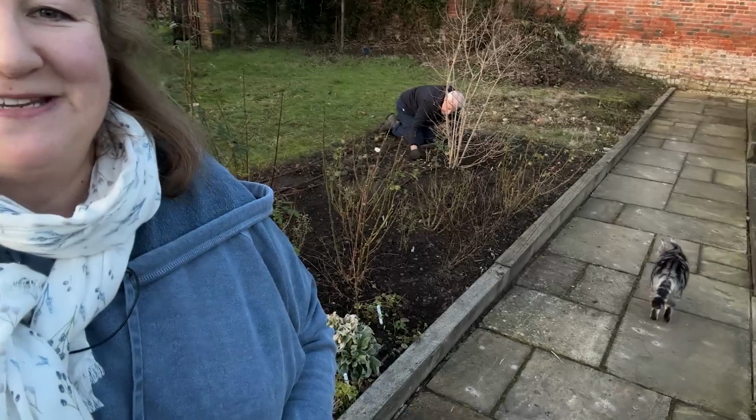Well, Richard is just finishing up planting the last of the bulbs there in the back. The ground's actually harder than I thought it was, so I guess it's a bit colder than I was expecting, but we've had such a fun afternoon just getting these in really quickly before it's too late. I really hope it wasn't too late for them and that I'll be able to show you in future videos how fantastic they look. Max is paying us a visit.